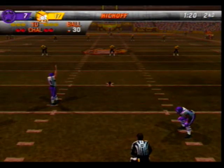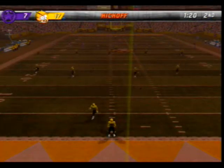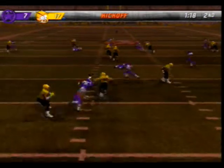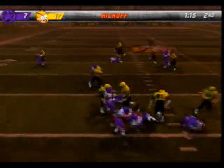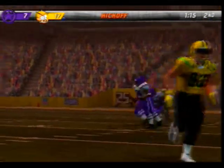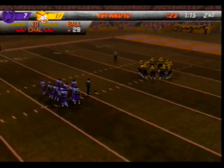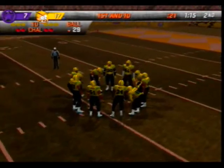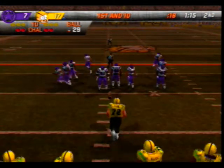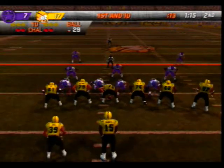Pollard comes in to kick off. Booming kick downfield. From the 1-yard line. Defense looks to rebound after that last effort when they allowed a touchdown. Ball on their own 29. At the 29-yard line. First and 10.